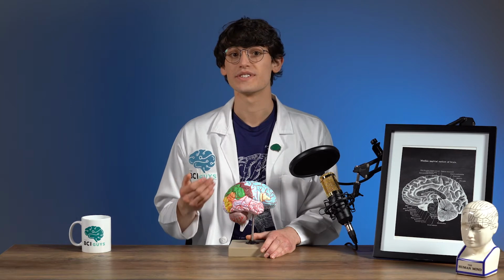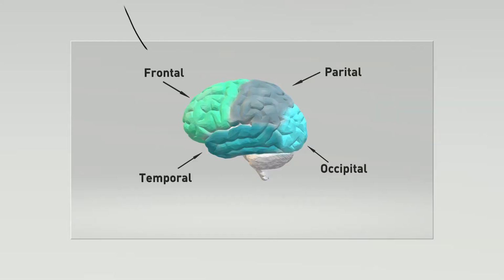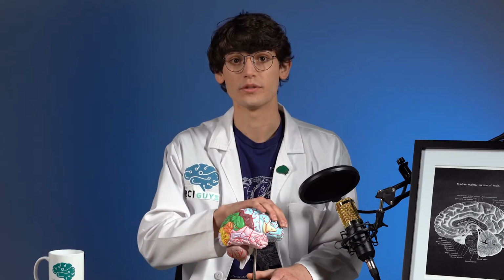These fissures produce neat divisions between the hemispheres and create 4 distinct lobes in each hemisphere. They are the frontal lobe at the front of your brain, the temporal lobe by your ears, the parietal lobe at the top of your head, and the occipital lobe at the back. Each lobe in the cerebrum is subdivided into its own functional units. Let's start with the frontal lobe of the cortex.